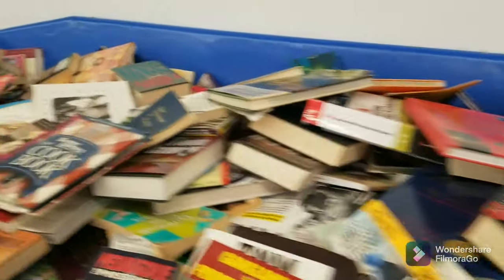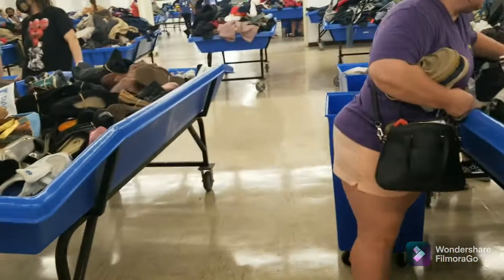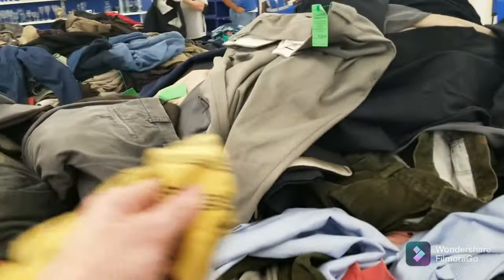But these are a lot of books and CDs and tapes. I didn't really look too much at these. I figured with that many people in the store, they'd already been gone through at that point, because none of these bins had been changed. And I got there like 30 minutes after they opened, so more than likely there wasn't anything left there that was going to be worth it.